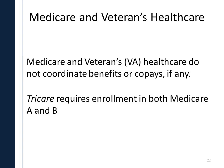Now, TRICARE, which is for military retirees, also requires enrollment in both Medicare A and B. And if you do not enroll in both of those, then you could have a loss of benefits under your TRICARE program.